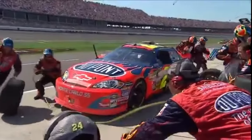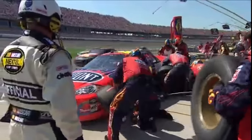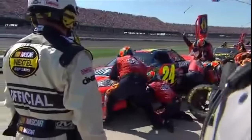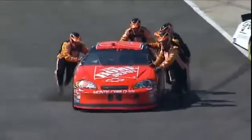Let's go to Dick. Gordon is going to take 4 tires and all the fuel that race car will hold. They talked a long time about this, and here he is on pit road. This will be the last stop. So Jeff Gordon gives up the lead to get 4 fresh tires, and they're trying to push start Tony Stewart.